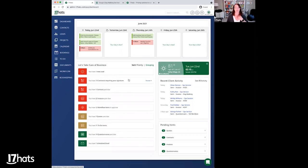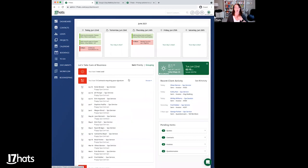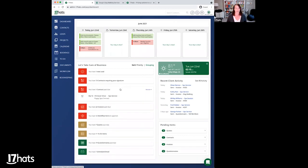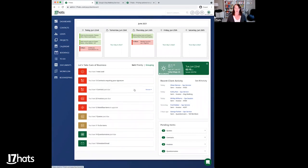Next, we have 13 contracts that are requiring our signature. We need to get these signed and fully executed so that our clients are official. Then we have that contract that's past due. We definitely need to go ahead and remind Christian that he needs to sign this contract if he wants to secure our services. We have 22 invoices that are past due.